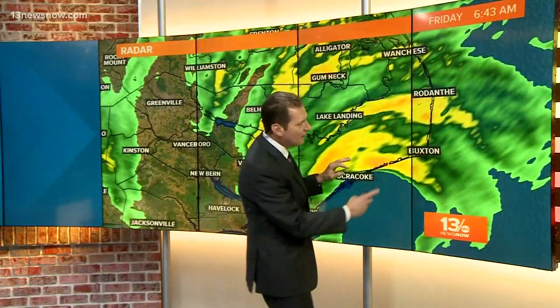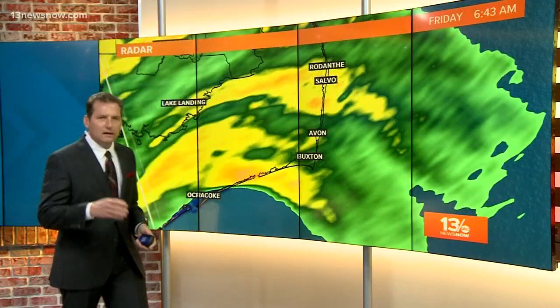But then you get down to Buxton and Rodanthe. I just talked to a buddy of mine who is riding this thing out in his property at Salvo. And we'll take a little closer look at that right there. You can see how intense that rain is. His name's John Rudis. He's a retired Chesapeake firefighter.